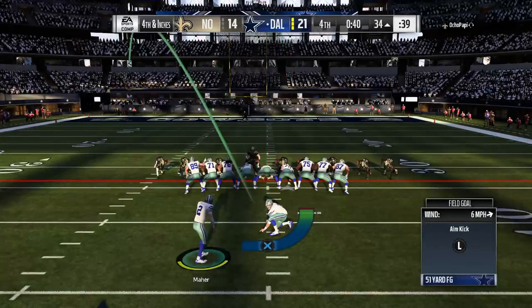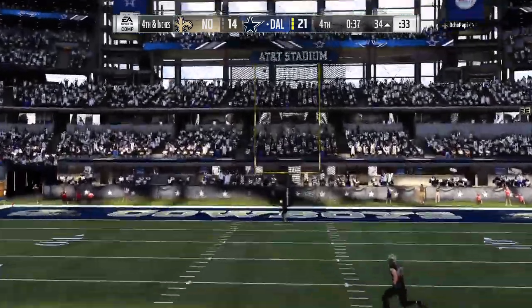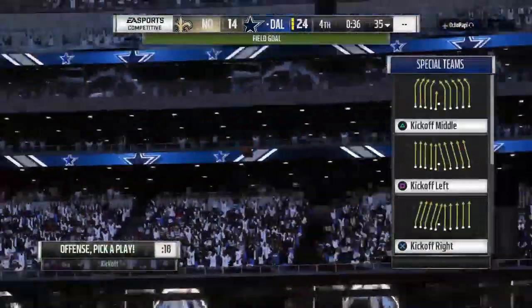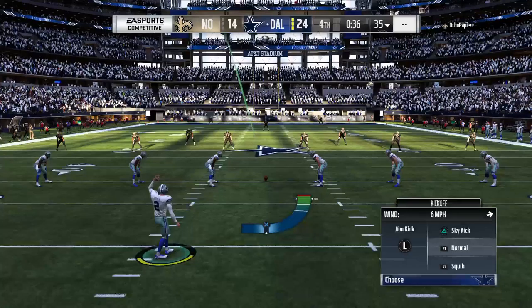Yeah, I thought I had it. So on fourth down, out trots the kicker in a big spot here. This to make it a two-score game. And this one is right through. And that will extend their lead even further. So barring something extraordinary here in the closing stages, that field goal should just about put this one on ice.